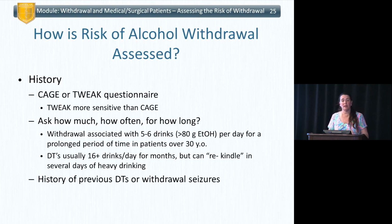And certainly the concept of kindling is important in the world of alcoholism, which is a concept that we've borrowed from our colleagues in neurology, where the more seizures you have, the more prone you are to having more seizures downstream, the more severe the seizure may be, and the more likely you are to have it even at a lower threshold. So when assessing some of these patients, certainly the more times that you've gone into detox, the more you've exposed your brain to withdrawal, or the more someone has had a history of seizures, the higher the likelihood that they'll probably have one in subsequent episodes.